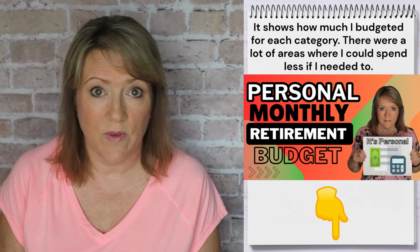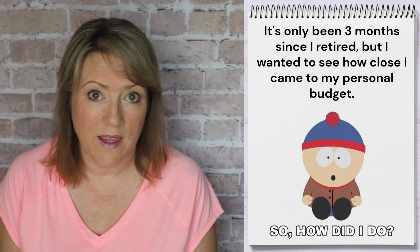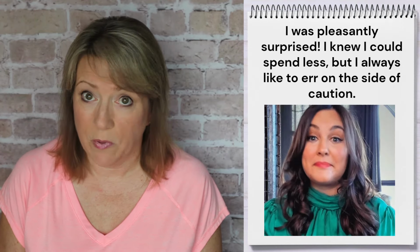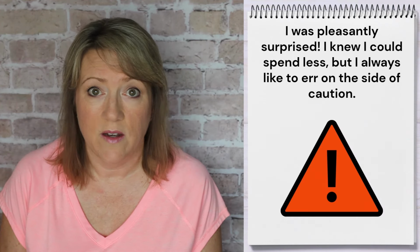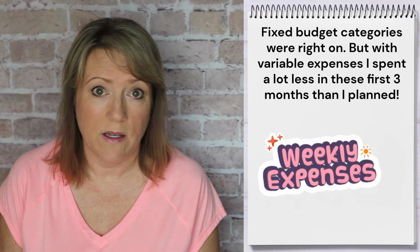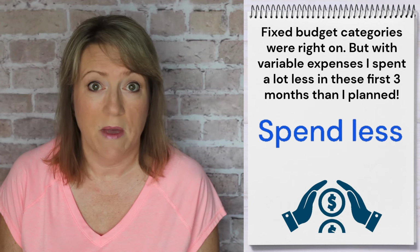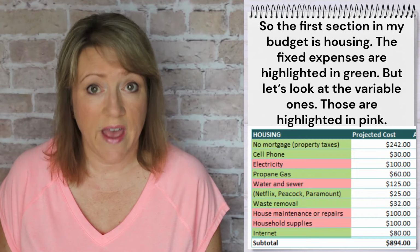There were a lot of areas where I could spend less if I needed to. It's only been 3 months since I retired, but I wanted to see how close I came to my personal budget. I was pleasantly surprised. I knew I could spend less, but I always like to err on the side of caution. Fixed budget categories were right on, but variable expenses, I spent a lot less in these first 3 months than I planned. So the first section in my budget is housing.